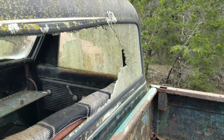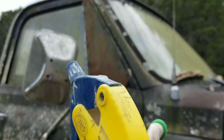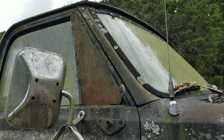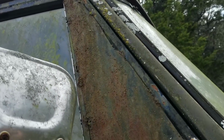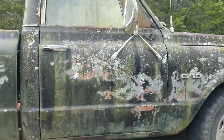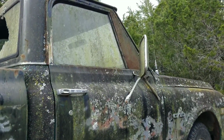Should be fun. All right, so now that we've got the wing window glass from the other side, we're going to try to grind these spot welds off here. Get this stupid thing somebody put on there off, and try and swap the glass out. So we got our supplies, let's dig into it.